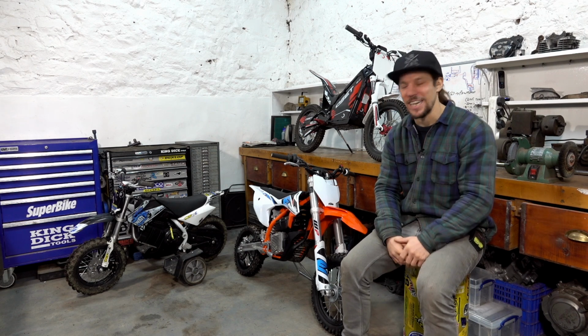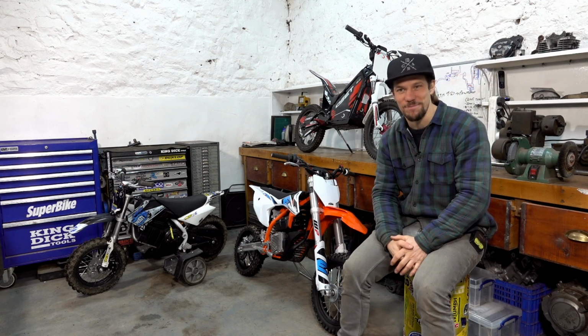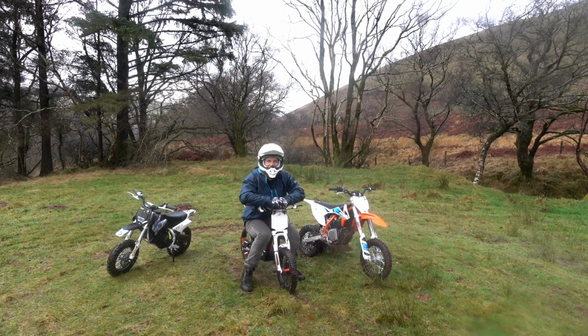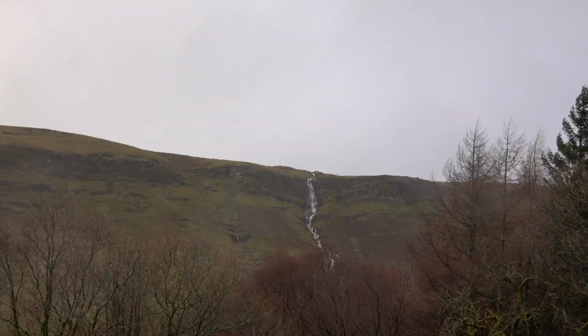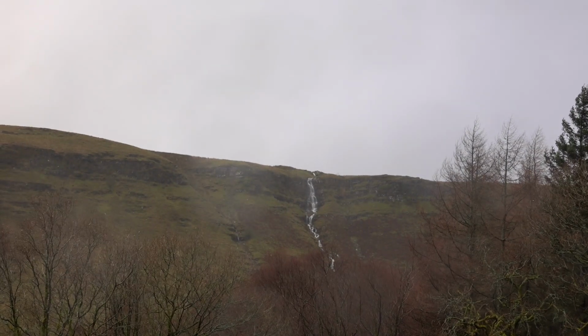We've got a really wet, muddy day. We're going to take these 3 bikes out, have a hoon around the garden, learn nothing, but hopefully entertain you all in the process. So we've got our 3 electric test bikes. We have got a proper winter's day. It's stinking, it's wet, it's cold, it's pouring with rain.